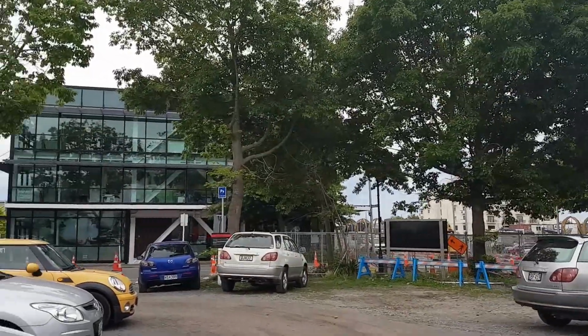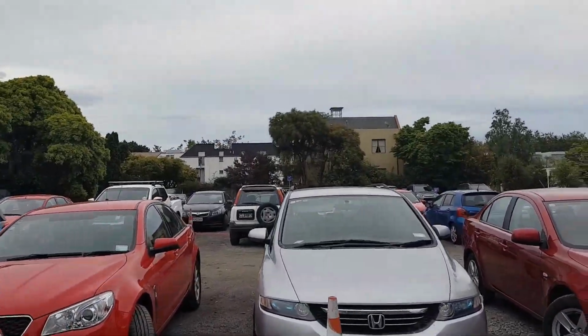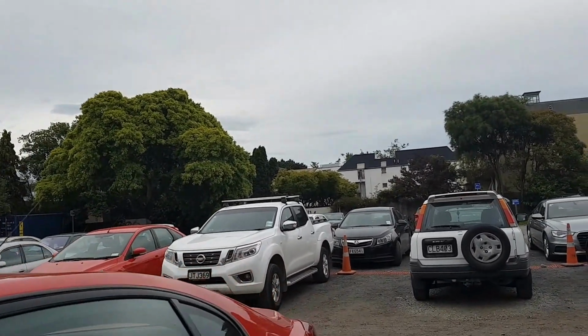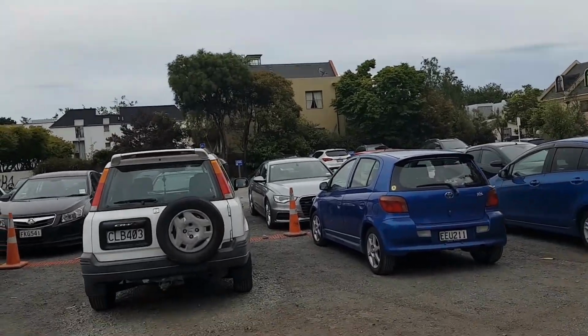But it's a peculiar patchwork of empty spaces turned into car parks, building sites and new buildings, and a very, very few of the old ones. Time to go.